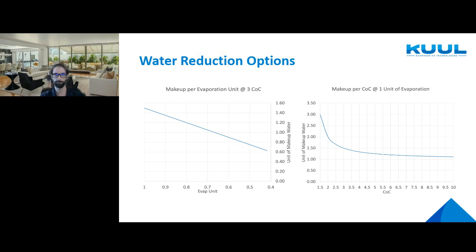This is in contrast with the typical water reduction strategy on an evaporative cooling system that involves increasing the cycles of concentration. When you increase the cycles of concentration, you get a diminishing return. What we mean by that is when you go from 3 to 5 cycles, you get a 16% decrease in your makeup water, though increasing an additional 2 cycles only yields a 6% decrease. The reason for that is that when you increase cycles of concentration, you're really only reducing the blowdown portion of your makeup, whereas cutting cooling hours and cutting evaporation cuts your evaporation plus your blowdown.